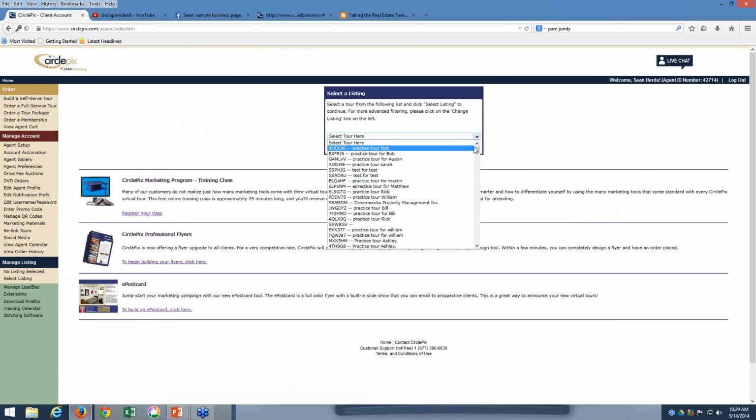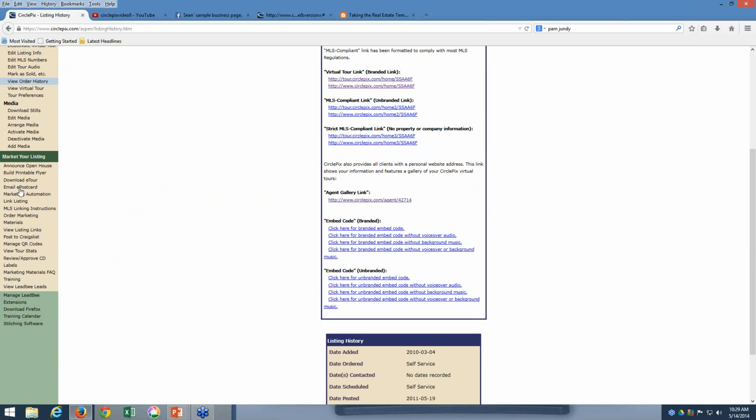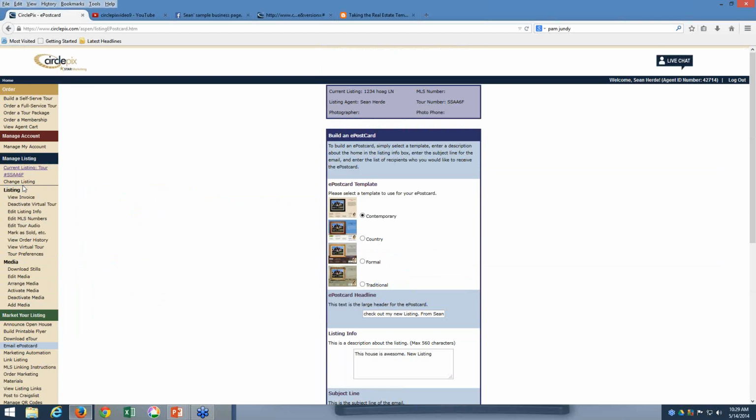I'm just going to click on, I have a tour that I use for practice, Hogue Lane, and I'll click Select Listing. And you want to let everyone know. We're going to select the property, then we're going to click on, do you see this right here? Email e-postcard. If you had a new listing, a price reduction, this is a great way to give people information.